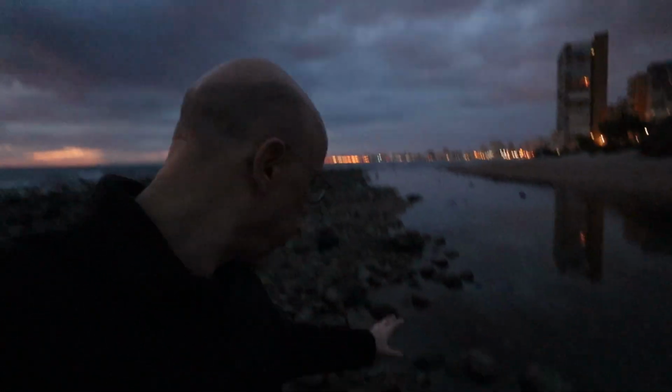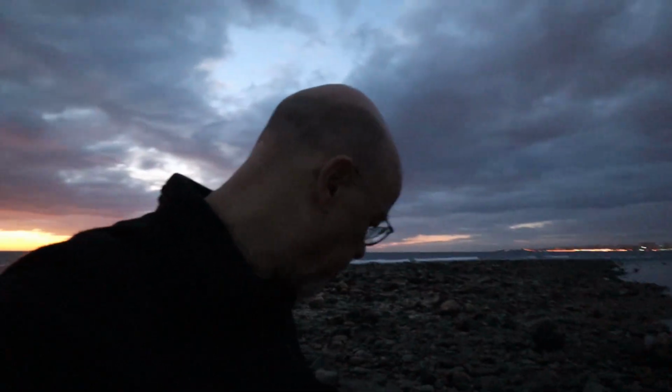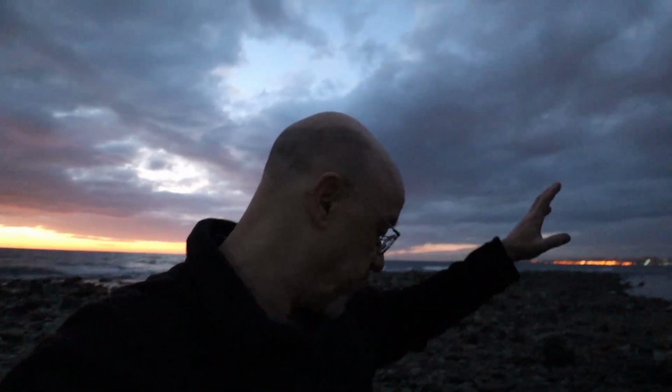I've got the camera set up nice and low down. I think I'm at 35mm. Yeah, 35mm, focused on the buildings, f8 and 30 seconds.